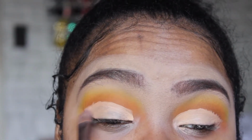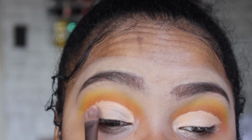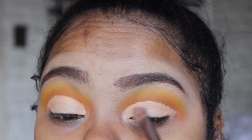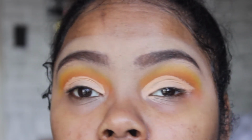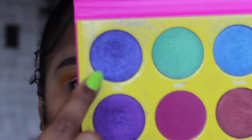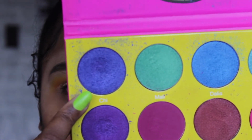So I went ahead and cut my crease with that, and then once I finished cutting my crease, I decided to go in with Juvia's Place, which I'm actually really excited about. This is the Masquerade palette. I love this palette. It has such beautiful colors in it. And I'm going to be working with these two shades here, the purple and the blue.